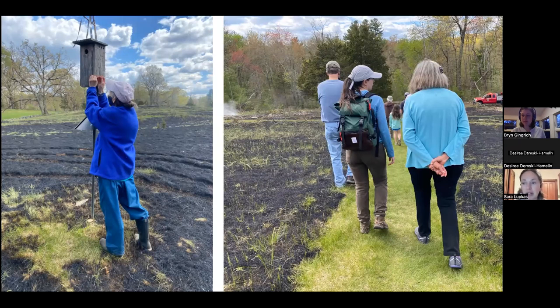On the right, you can see LLCT staff walking through the field with a neighbor who abuts the field and who was instrumental in allowing us access to the field and a staging area for the burn. While we own most of the surrounding land, there are very few ways to access the field in a vehicle, so having good relationships with the neighbors has been critical.